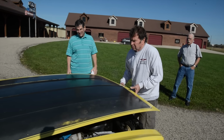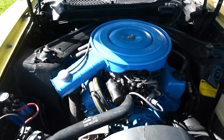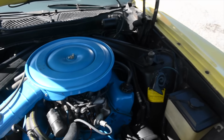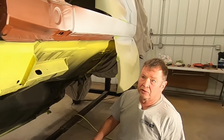Five years earlier, we did a video on finding this car. To watch that story, click on the link up here, about how Andrew Hack found the car on eBay, shipped it home to Wisconsin, and eventually sold it to Bob Perkins. It was done, restored. We came back to check it out. We did a second video on restoring this car.